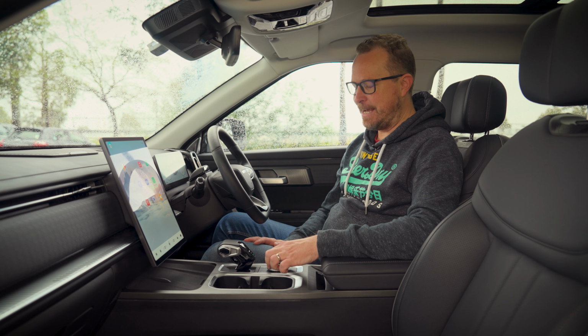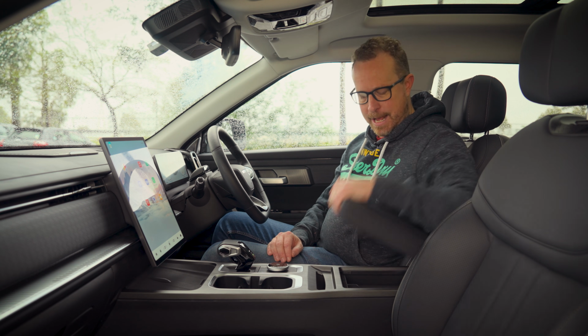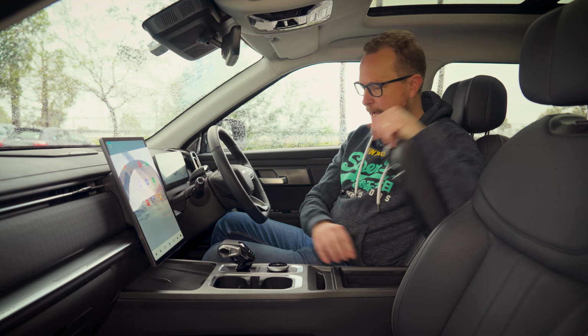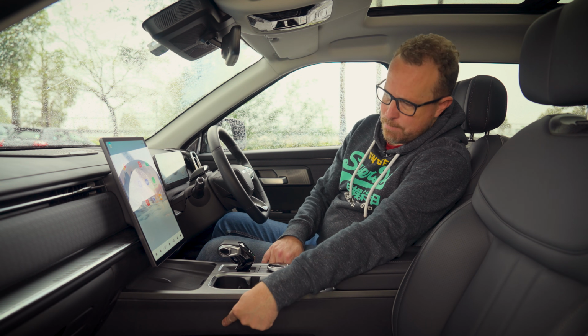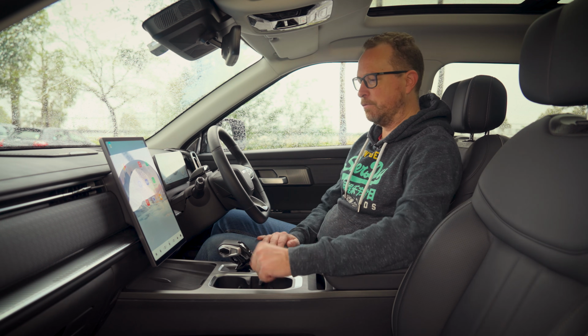The mode selector here, there are a number of drive modes, we'll go through those when I go for a drive in a moment. Center console bin, removable tray, nice deep bin there. Underneath the floating console is another storage space with a 12-volt outlet and a USB-A and USB-C port. Unfortunately, they're hidden away on the other side, which makes them invisible from here.